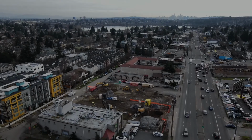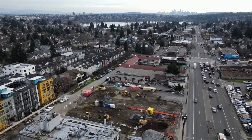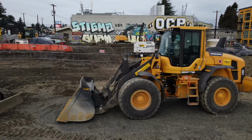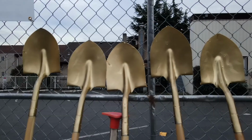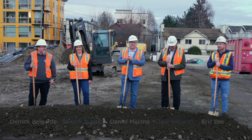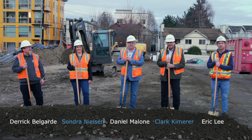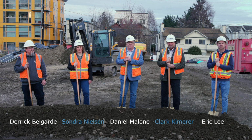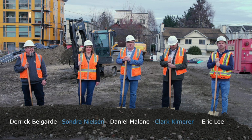Let's take a trip over to 8610 Aurora Avenue North to put that shovel in the ground. Here we are at 8610 Aurora Avenue North for DESC's latest groundbreaking. We're building a super cool building for permanent supportive housing, and we're ready to get going.